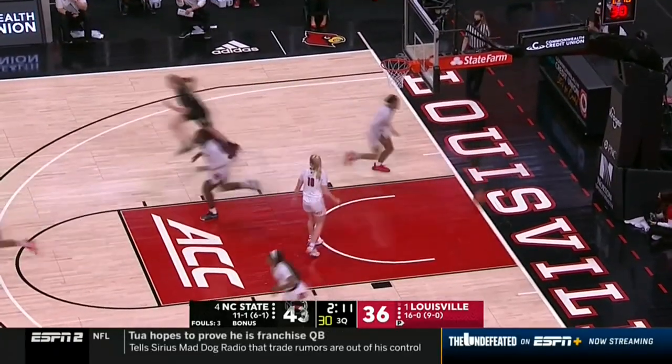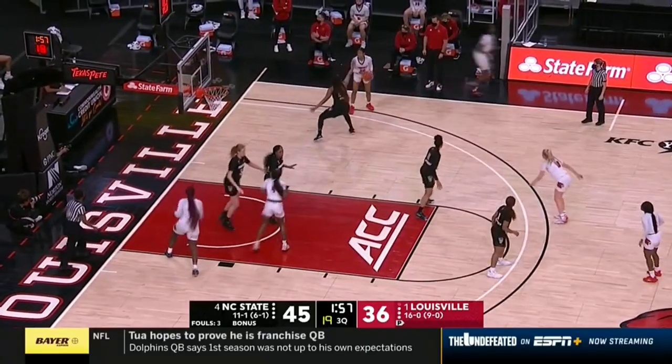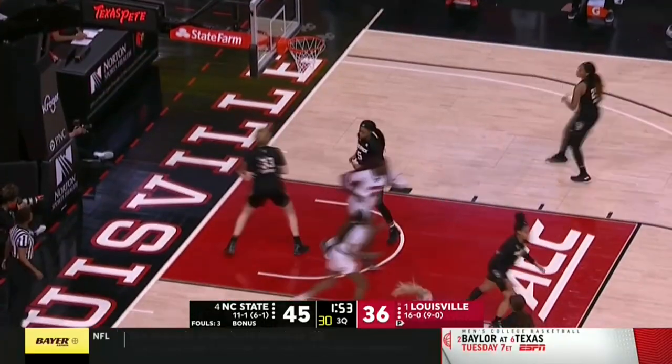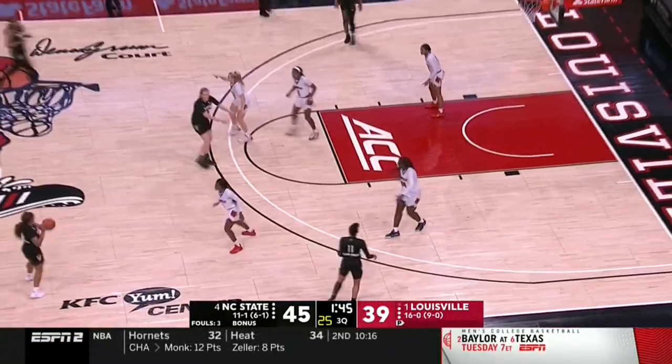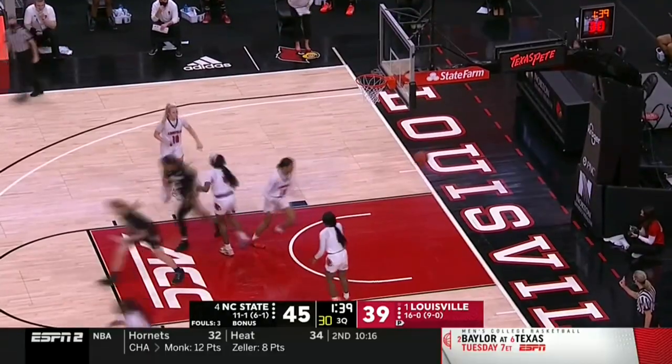Nice entry feed, and Cunane gets the easy lead. 9-point NC State lead under 2 to go in the third. Smith has had a tough shooting day, hits that one. After she had started the day 0-3 from downtown and 1-8 from the floor. Yeah, really important to get something from that position for Jeff Walls.